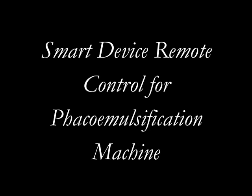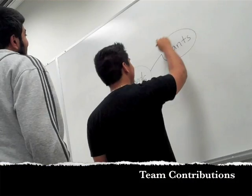This is BME Team Number 1 presenting a smart device remote control for fecal emulsification machine. Each member played a key role in the success of our project. Here's a breakdown of member contribution.